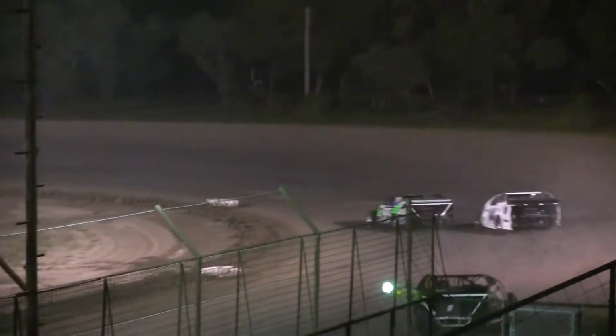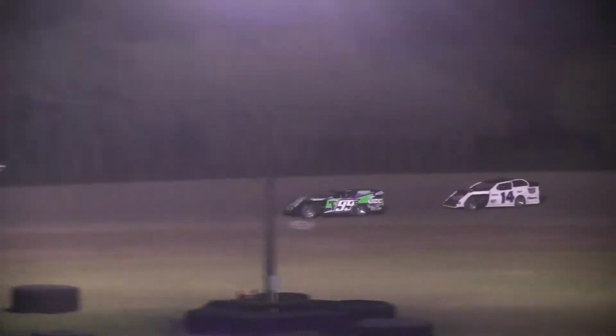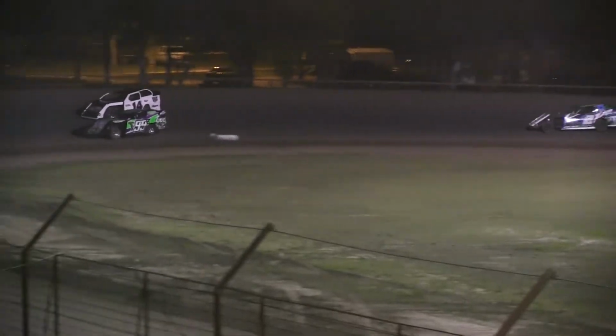Fifth spot, however, the 174 of Mickey Helm started 13th, up to fifth spot in the 174. Good run for Mickey in feature racing action, after not running a heat race. Starts 13th out of 17 cars and is up to fifth spot.